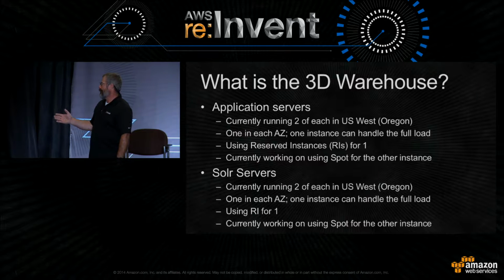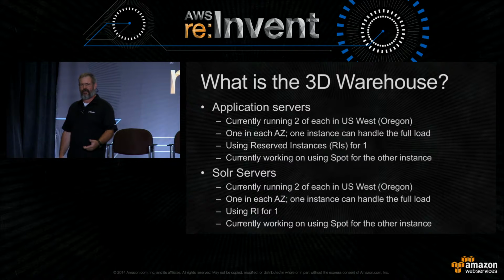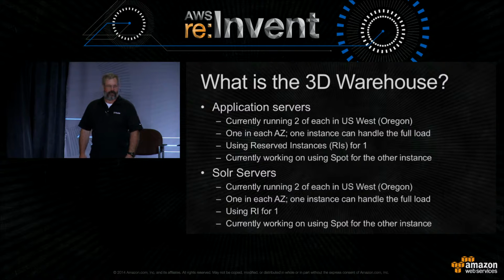Solr servers, for those of you that are not familiar with what Solr is, it's a search engine. It gives you the ability to offload your search workload off of your precious database resources, and actually speeds up searches. We're also following the same model. One of the things that we're doing that is unique is we're very heavily in the spot market for a lot of different things, not just back-end batch processing.